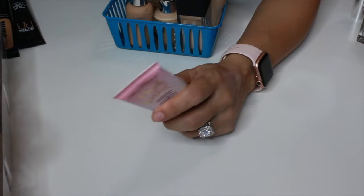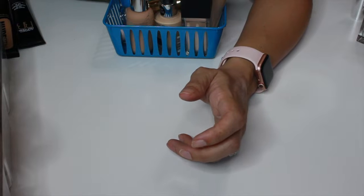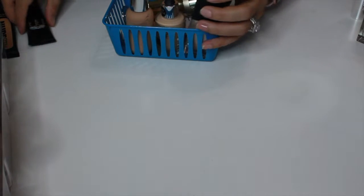So these are staying, and these actually kind of stay on my vanity because I do really like them. So there's that. Let me go ahead and put these in here. Let's see what's gonna fit, what's not gonna fit. Okay.